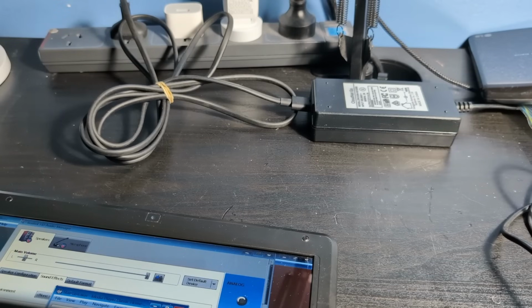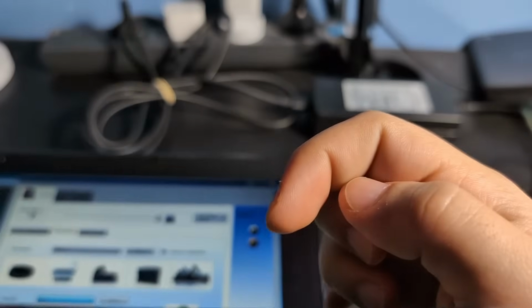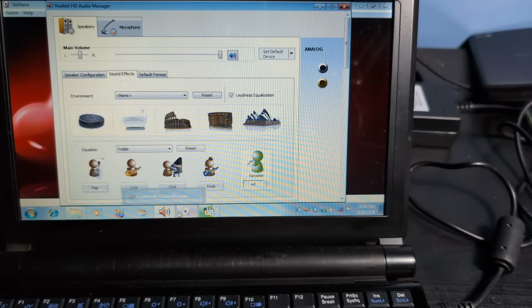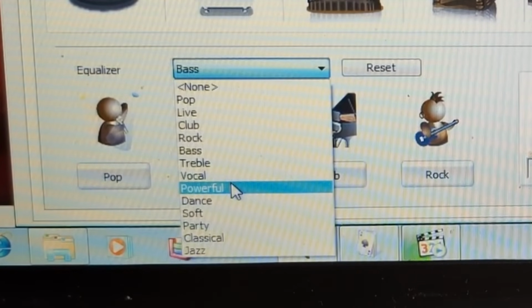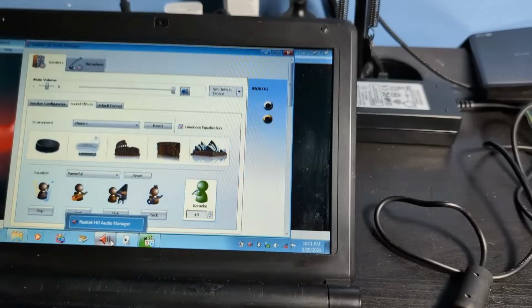To be fair, on something like this, you kind of need to boost a few things. If I change this to jazz, right? Yeah, that actually does boost it. Oh, treble. You know what? That helps because the only thing we have is treble. Powerful. What does powerful sound like? You can actually hear that pretty well now. Poor little speaker's working overtime.